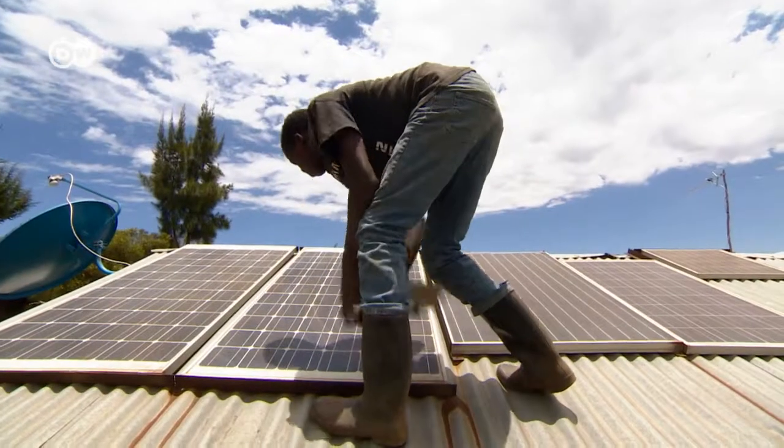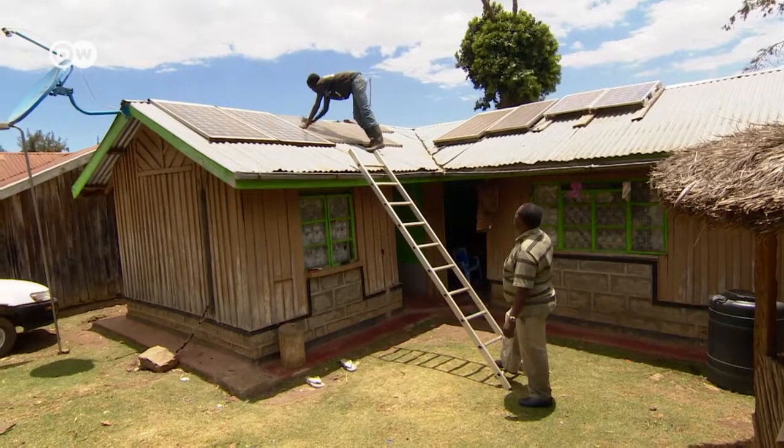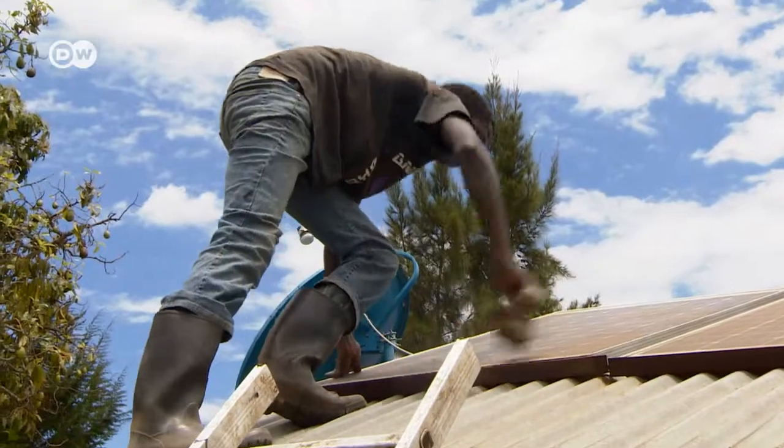Most of the people in this place don't have power. But there's a lot of promise that they're going to get it, maybe by the end of the year, maybe next year, I don't know. Wanjau decided to take matters into his own hands. Today, he has several solar panels on his roof, providing enough power to warm his water and run the lights, television and radio. But it wasn't easy getting there.